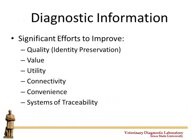There's been every bit as much energy on the back side of this as there has been on the assays themselves. And this is really what we're trying to do: how do we improve the quality of our information? How do we improve the value of the diagnostic information, its utility, its connectivity, its convenience for the user, and really enhance our systems of traceability by what we've learned from this PEDv business? The core things are quality as it relates to identity preservation, value, and utility.